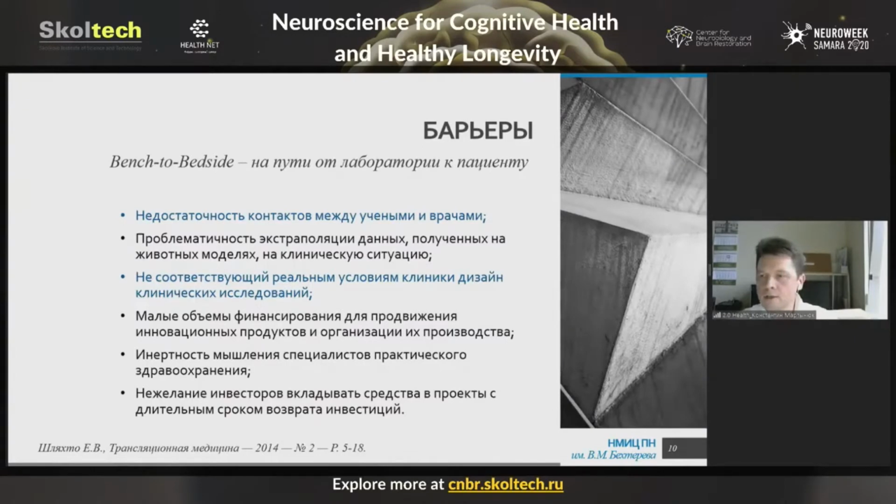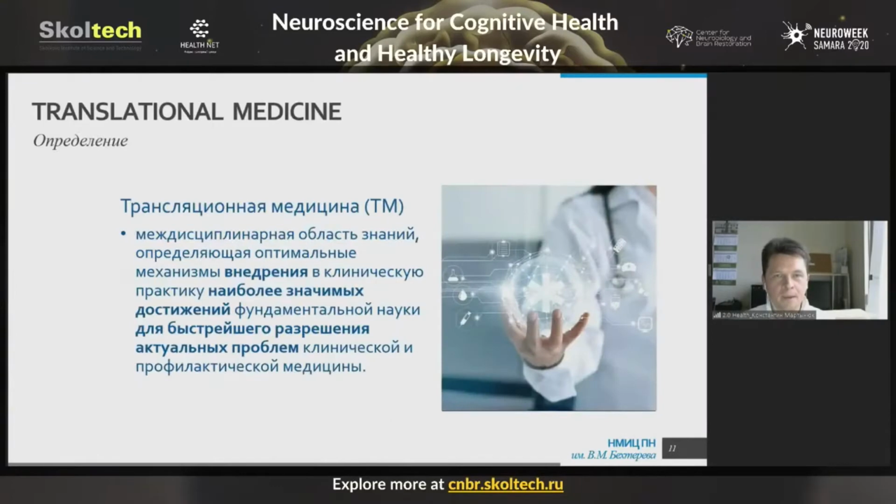Here, let's talk about obstacles that our colleagues from the Northwestern cluster and our colleagues identify as the most significant. And here I highlighted the issues that we can influence, that we can overcome right here and right now. Those are the insufficient contacts between scientists and doctors, and the next one in blue as well, the correlation between real conditions of the clinic and the design of clinical research. For example, in a medical protocol, somebody added a patient with an arrhythmia with an implanted cardiostimulator to offset such a significant side effect as a heart stop, cardiac stop.